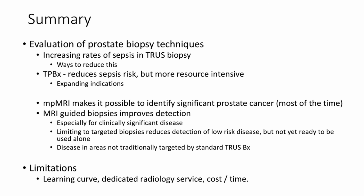So in summary, we evaluated several different prostate biopsy techniques. We talked about the increasing rates of sepsis with TRUS biopsy and some ways to reduce this. One of the ways is transperineal biopsy. It definitely reduces the sepsis risk, but is more resource intensive. There may be expanding indications here.